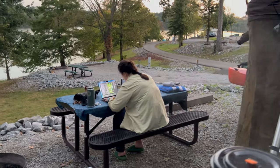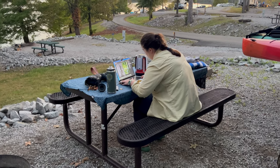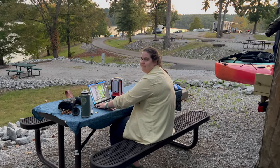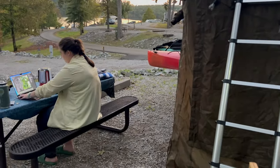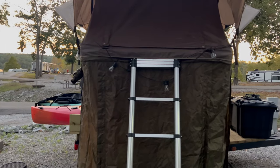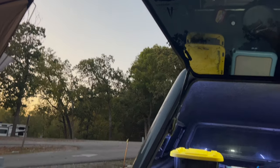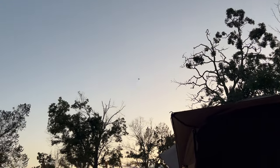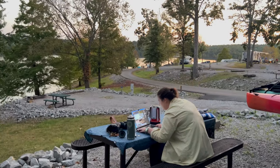Caroline just finished offloading all the pictures from the day and is going through, seeing what kind of wonderful shots we captured. All our stuff finally dried after yesterday's adventure of getting wet hiking. There's a bat flying around. We saw a few of them. There he is. There were a bunch yesterday whenever we got here last night. Didn't see any bats at the cave, but we're still in the same area.